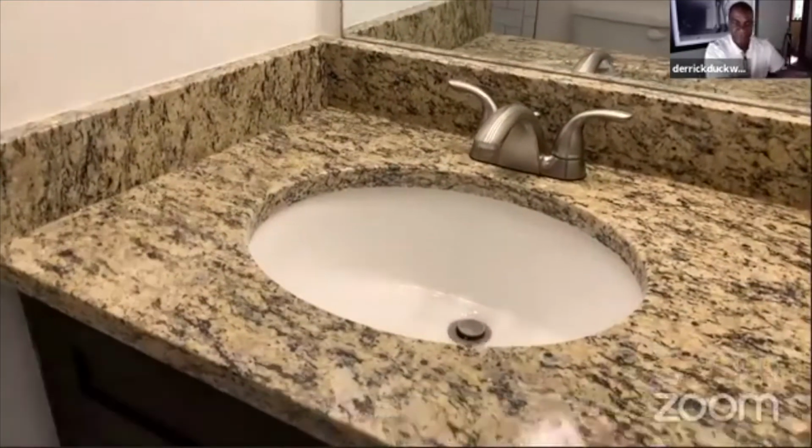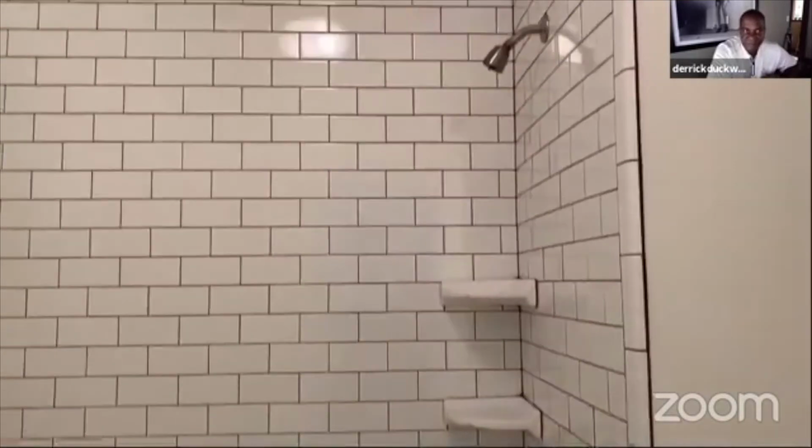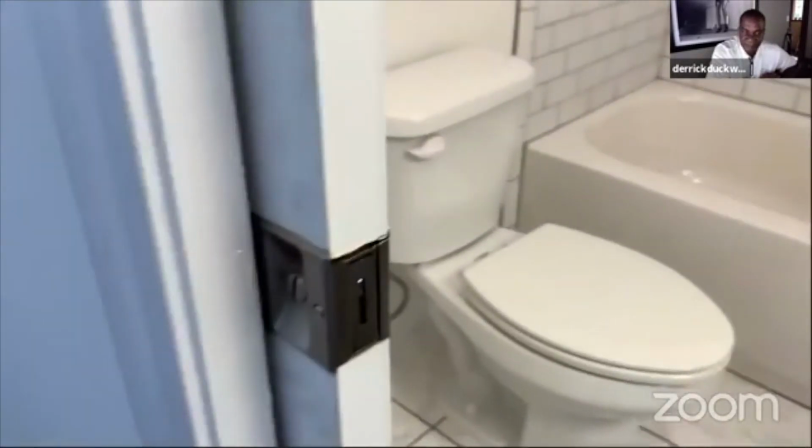You won't have to worry about having different color granites in different parts of the house. And then again, brand new tile on the floor and the submarine tile in the bathroom. So you see a lot of care went into building these houses. These are awesome houses, very affordable houses. And you see that they did not skimp on any of the development of these properties.